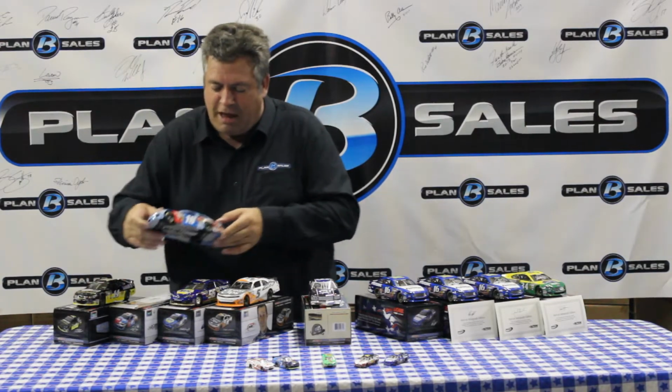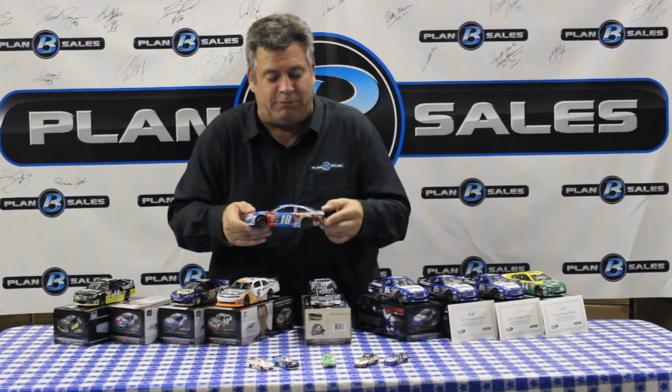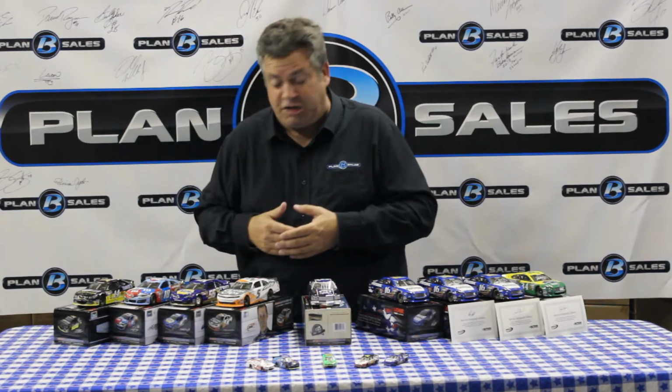Another beauty is the Improve America paint scheme that Kyle Busch raced earlier this year. M&M's partnered with Habitat for Humanity. They built some nice houses, and well, Lionel built a really nice diecast car with that paint scheme as well.